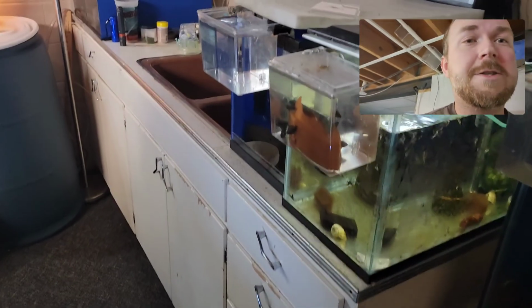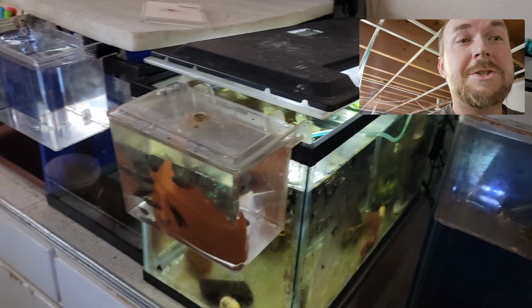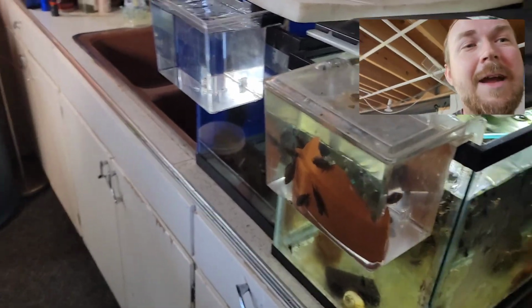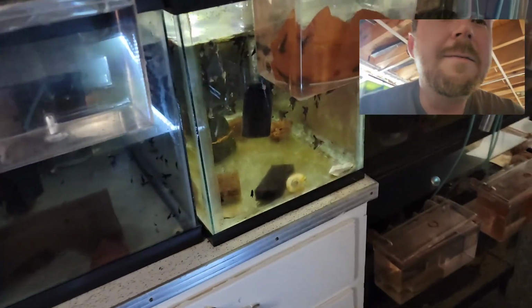I had one customer come over lately who I sold angelfish and swordtails to, and she said that the angelfish killed the swordtails, which is unfortunate, but I've never had that issue, especially with the size that I sold her. I mean, it can happen, but normally it works out fine for us.